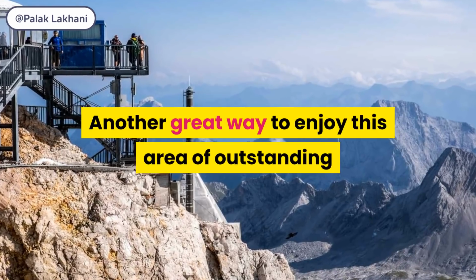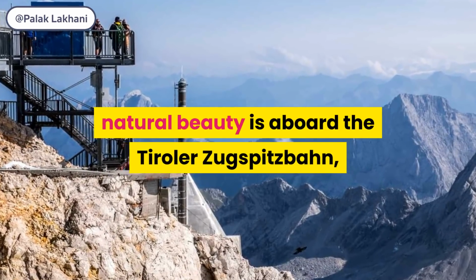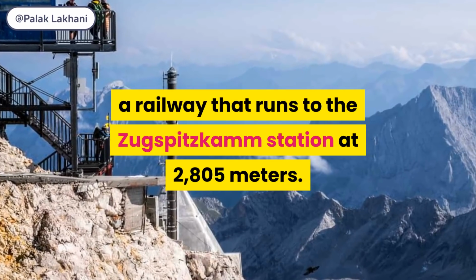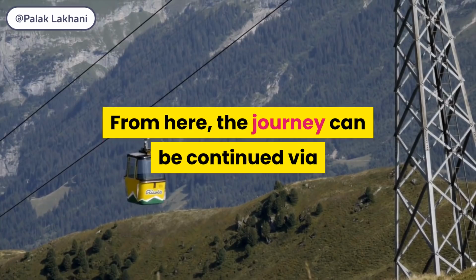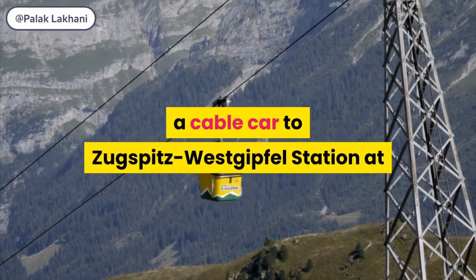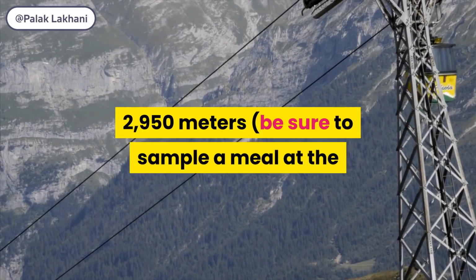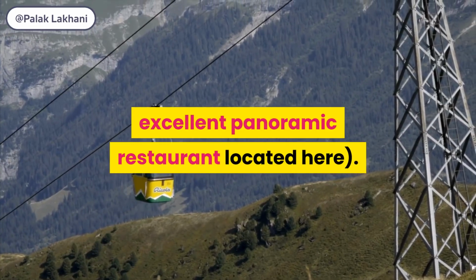Another great way to enjoy this area of outstanding natural beauty is aboard the Tiroler Zugspitzbahn, a railway that runs to the Zugspitzeck station at 2,805 meters. From here, the journey can be continued via a cable car to Zugspitze Westgipfel station at 2,950 meters. Be sure to sample a meal at the excellent panoramic restaurant located here.